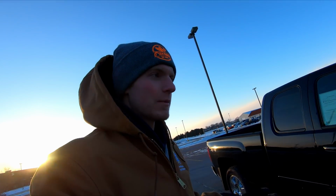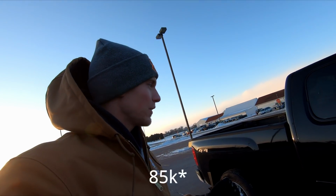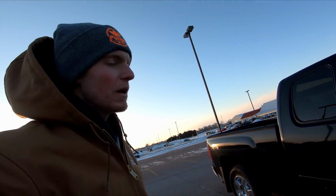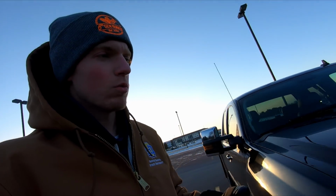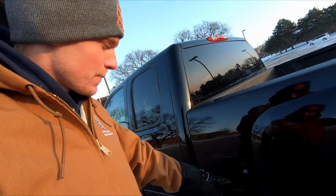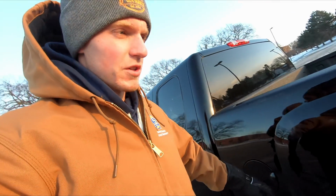I mean, it's a 2013. As far as 2013s go with 88,000 miles, this thing is beautiful. It has little scratches here and there, no major dings though. I'm kind of surprised. I don't think there's any dents on it that I've seen. Basically the only big issue, not big issue, but one of the only issues is the fuel door is bent a little bit, which whoop-de-doo.